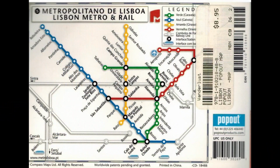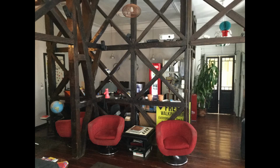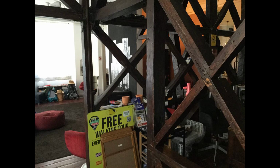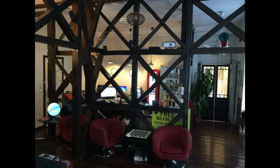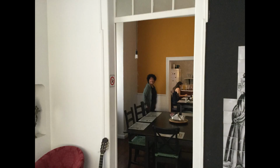The subway starts at the airport, which is the little blue airplane up top, and you take the red line down to Alameda, switch over to the green line, and then right down to Rossio, and you get right out there and you are at the hostel. The front door is a little hard to see, but if you look for Pixier restaurant that is right outside the door, you will be able to find it.